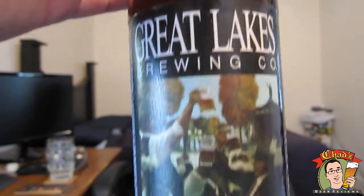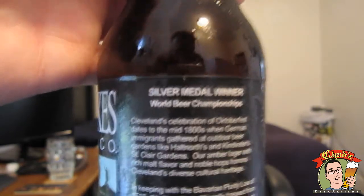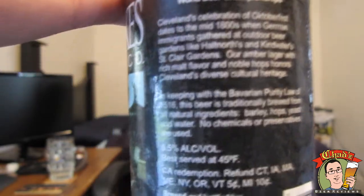It's Oktoberfest time, even though Oktoberfest ended like 10 days ago. This is my first Oktoberfest beer of the year, officially. This is the Great Lakes Brewing Company Oktoberfest, a handcrafted amber lager. They're from Cleveland, Ohio. Very long description on the side here.